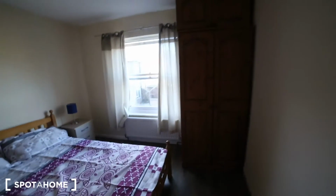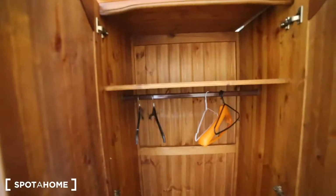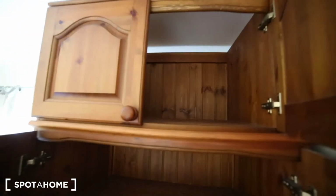And then we have another wardrobe there to even get more things. Alright, so as you can see, plenty of space, and then more space here.